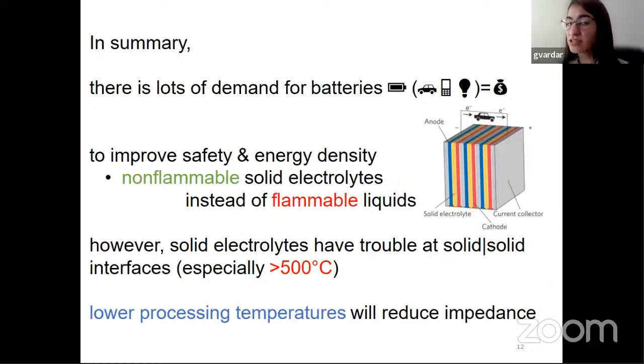Basically, there's lots of demand for batteries, and we really need to improve safety and energy density. The best way to do that is by using these solid electrolytes. But we have trouble at this one interface that we really need to solve before we can use these solid batteries to get a lot more high energy density. So we are trying to look at lower processing temperatures that will reduce impedance at that interface. That's what I'm currently working on: lowering the processing temperatures and still having a working battery.